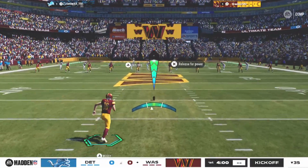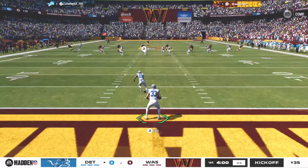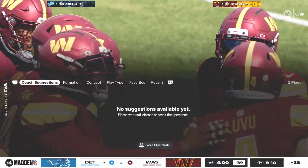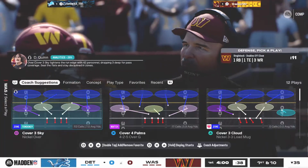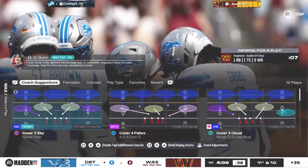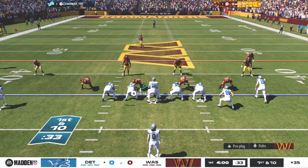Jake Moody now ready to get this one started. And we're off and running from Landover. We're going to need our first snap to see the first action of this game. So their offense out now to get this game started. It's 1st and 10.